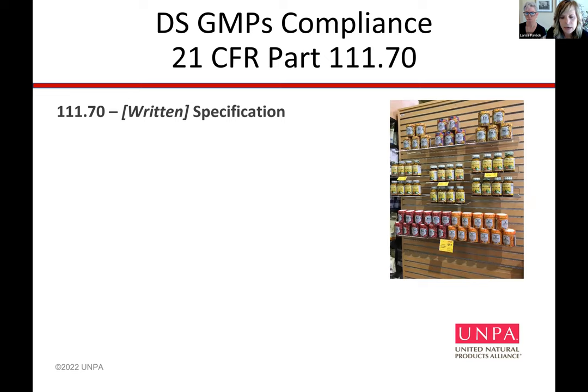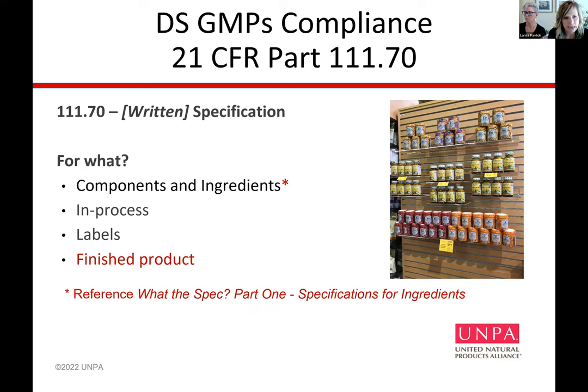So here is just expanding and bulleting a little bit more information on specs. If we take all that text and pull 111.70 and just itemize what you need a specification for, you must have specifications for components and ingredients, in-process material, labels, and finished product. I've used different colors on this slide to show that the asterisk references back to part one of the series, which was specifications for ingredients. So I encourage you, if you haven't seen that already, to seek out the recording.